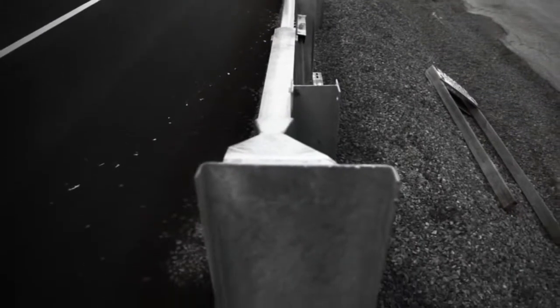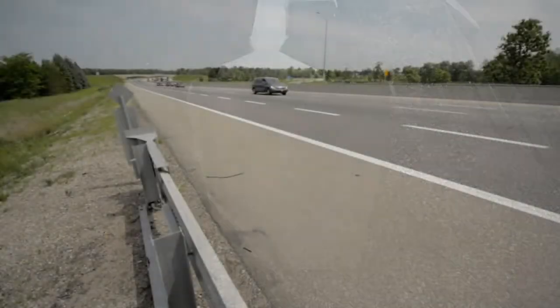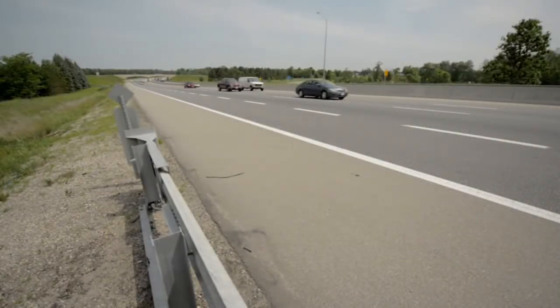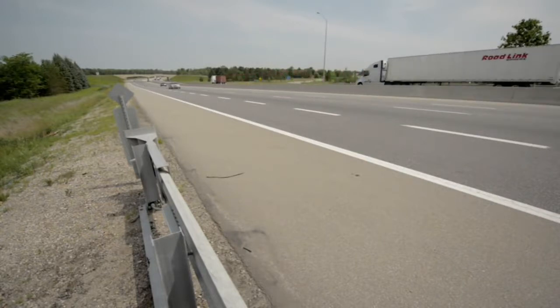That's correct. Even when some U.S. states were no longer putting up ET Pluses, they were still going up in Ontario. And that one behind Mark on this new stretch of road was put up earlier this year. Ontario also told us that after examining an 8-year period, no fatalities involving guardrail heads occurred.